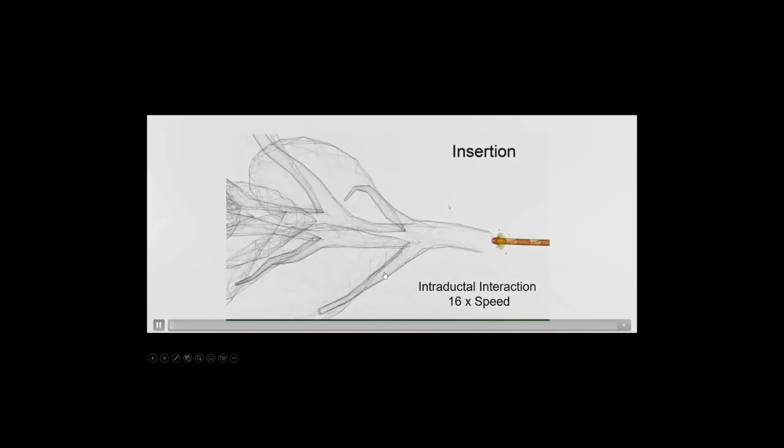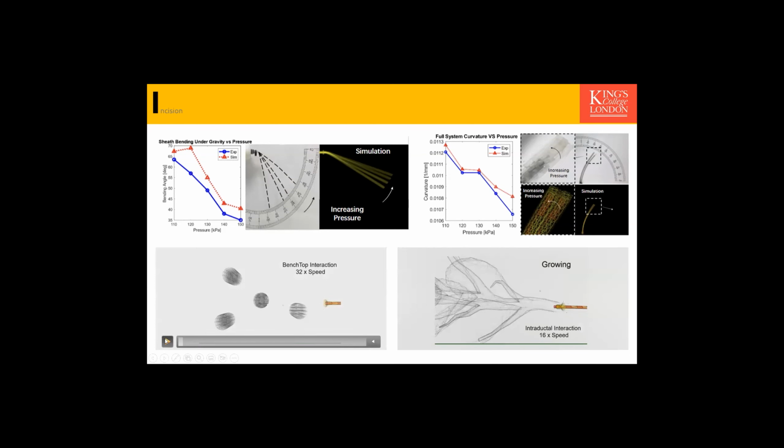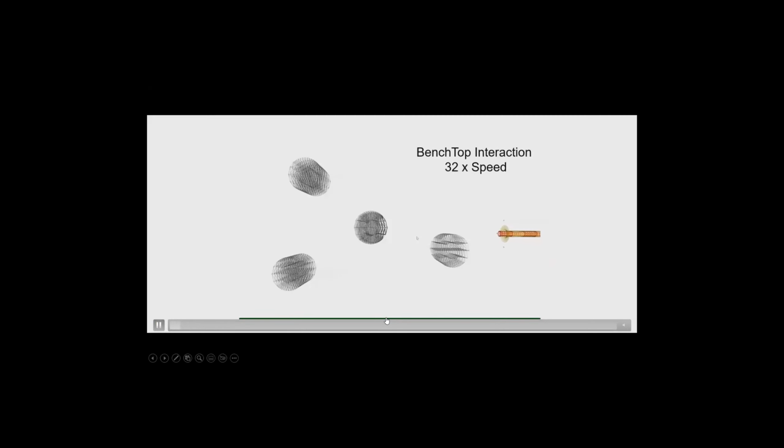Finally, we just showcased. Well, it shouldn't play in full screen, but it doesn't matter.